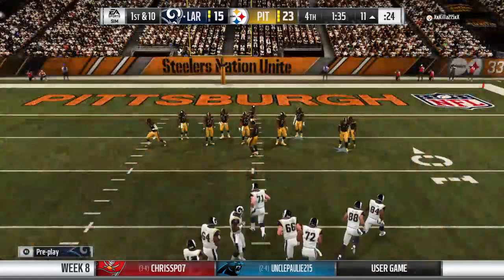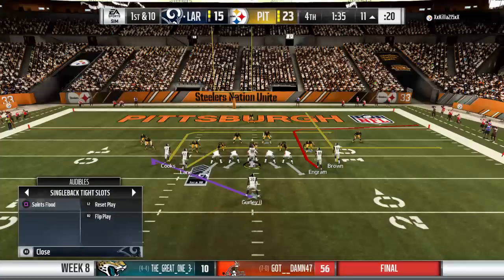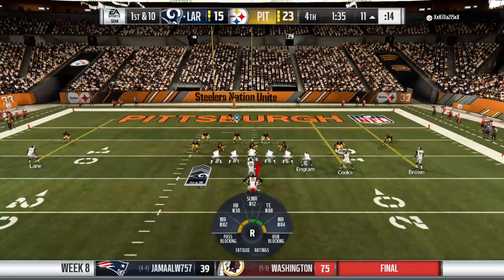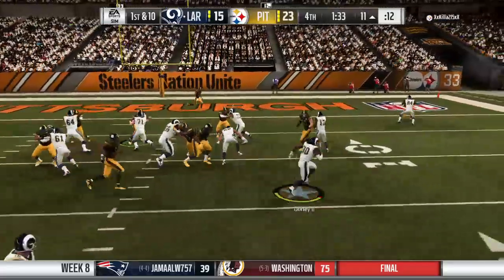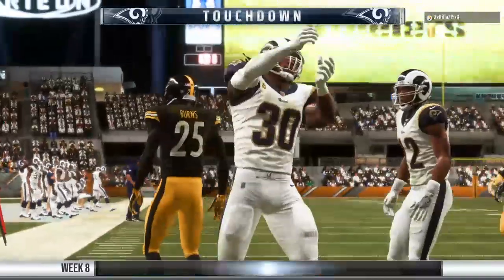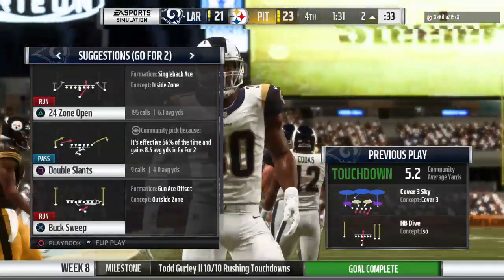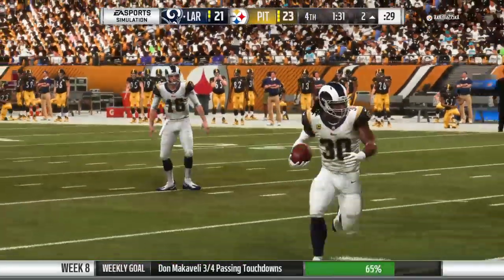Here we go. Shell. Following the penalty, it's Gurley. And he's going to take this one in for a Rams touchdown. Todd Gurley, his 11th touchdown of the year. And the Rams are now just a 2-point conversion away from tying this thing up.